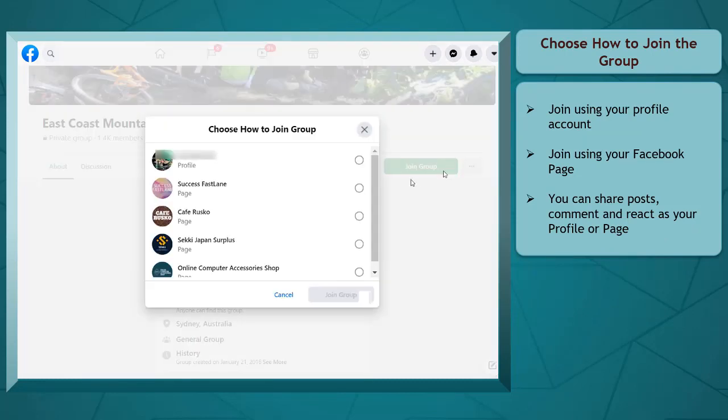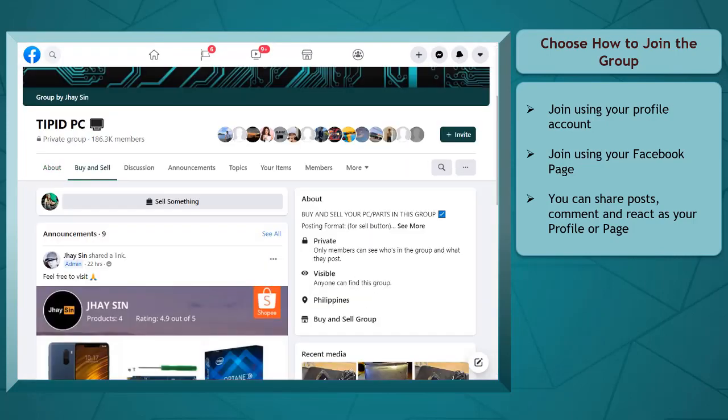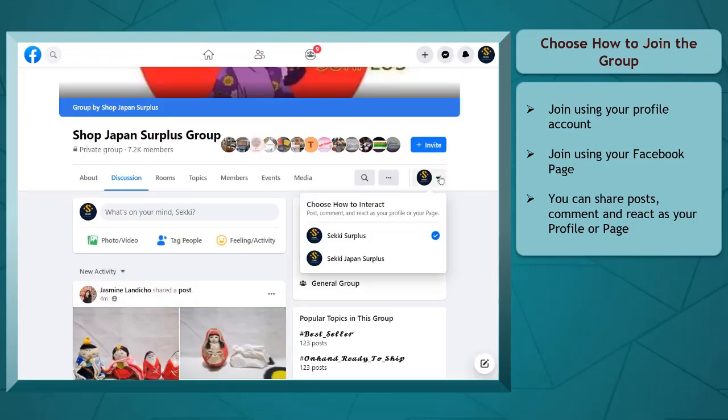You can join using your profile account or your Facebook page. When promoting your products, you can choose to share content as your Facebook page. You can still view this option, choose how to interact, even if you choose to join as your Facebook page. So you can choose to post content, comment on posts, and react as your profile or your Facebook page.